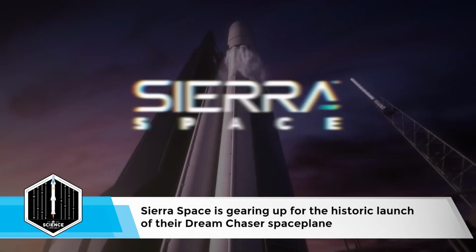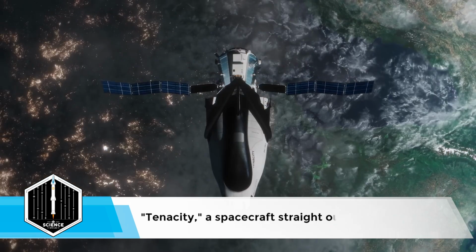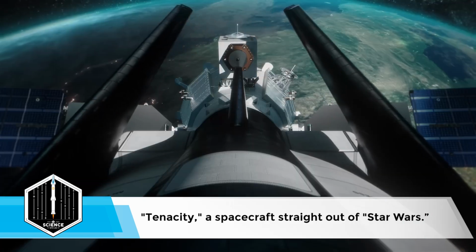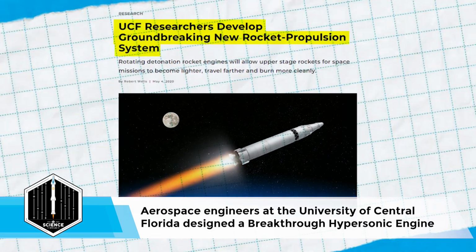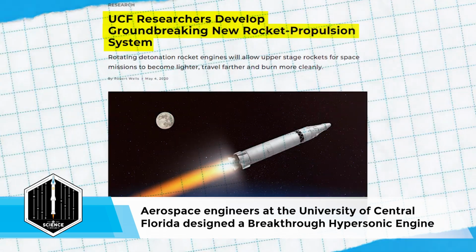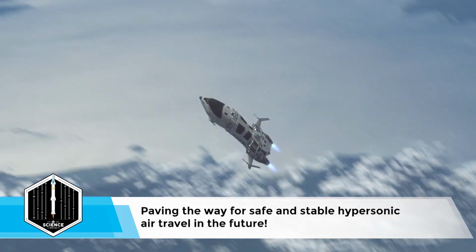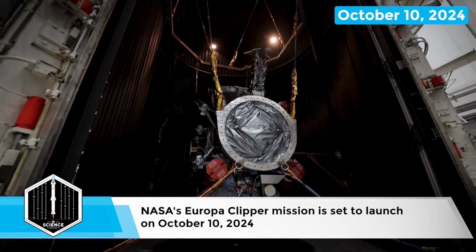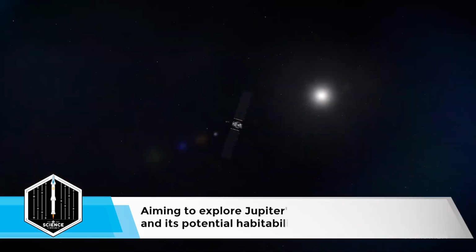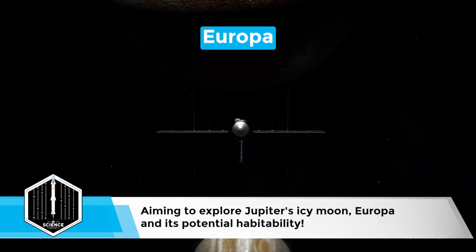Sierra Space is gearing up for the historic launch of their Dream Chaser spaceplane, Tenacity, a spacecraft straight out of Star Wars. Aerospace engineers at the University of Central Florida designed a breakthrough hypersonic engine, paving the way for safe and stable hypersonic air travel in the future. And NASA's Europa Clipper mission is set to launch on October 10, 2024, aiming to explore Jupiter's icy moon, Europa, and its potential habitability.